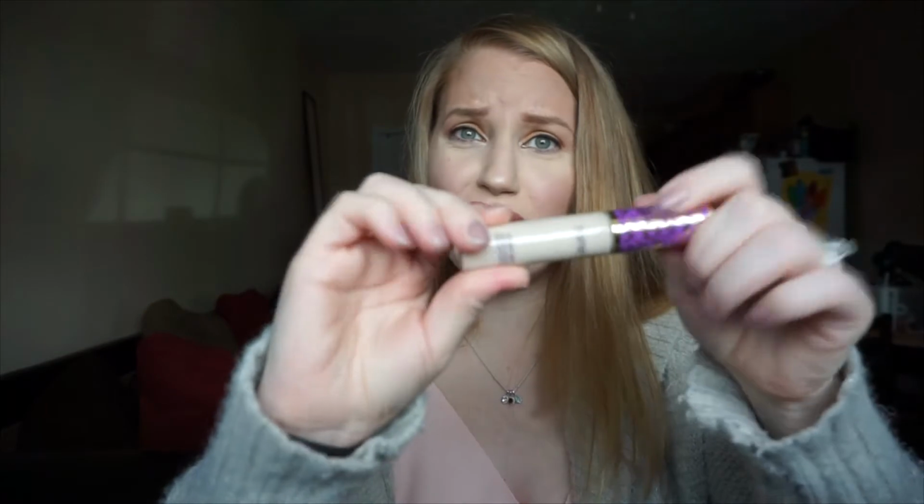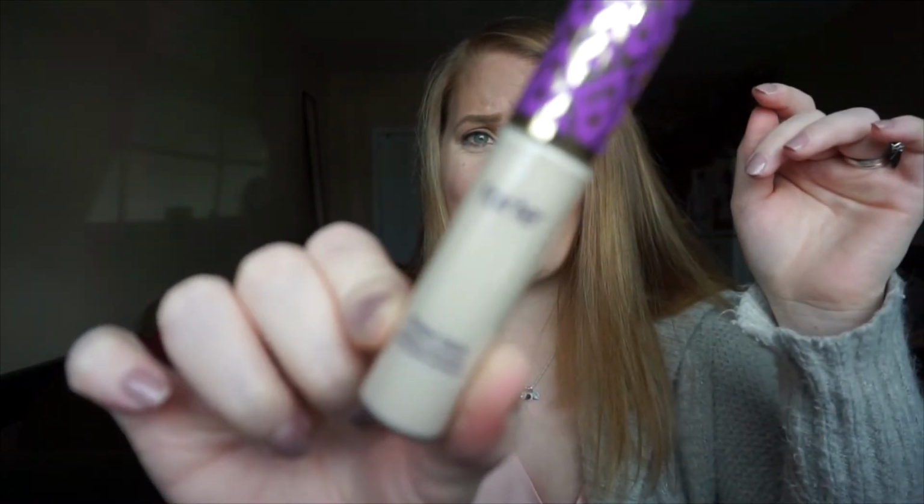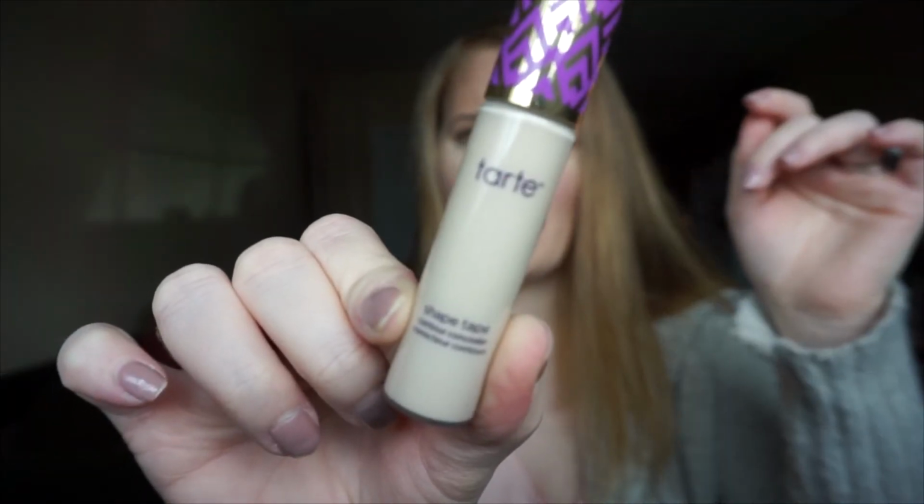But anyway, so I have a few different concealers, but my all-time favorite one so far is actually the Tarte Shape Tape. And I'm not a concealer type of girl. Like, I am just in awe over this Shape Tape. Like, I am thrilled with this concealer. I love it a lot.